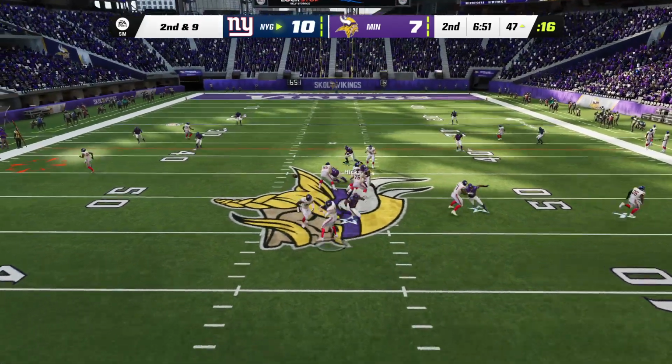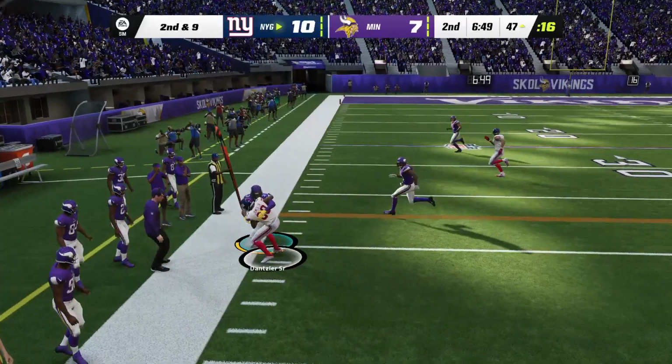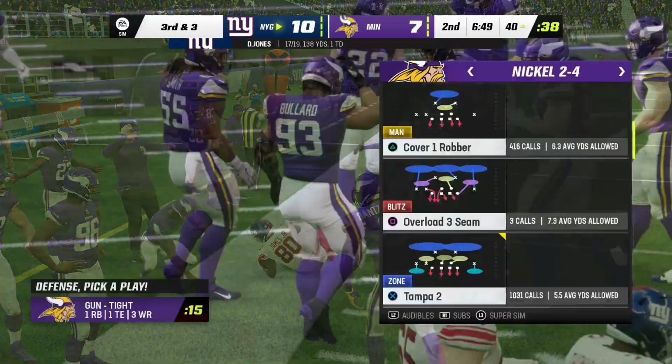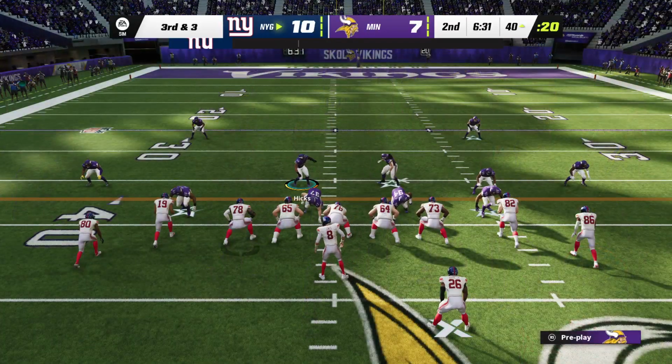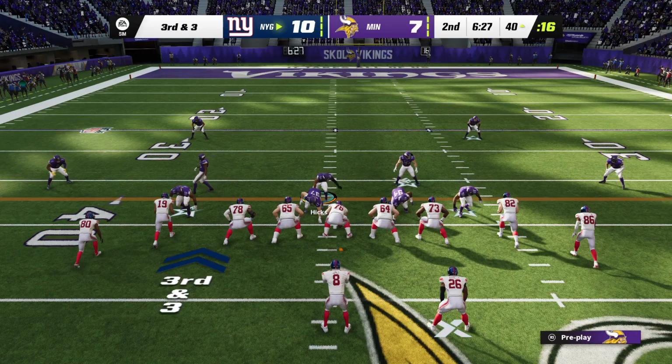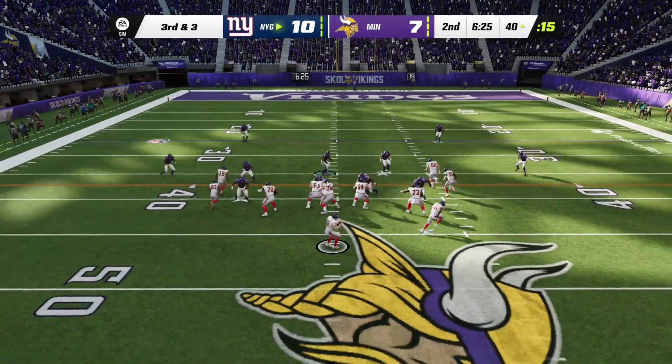Back to throw. Jones. He finds his man. Complete. It's James. And he'll go out of bounds right around the 40. And this offense on 3rd down today, they've been good. 3 for 4 thus far.